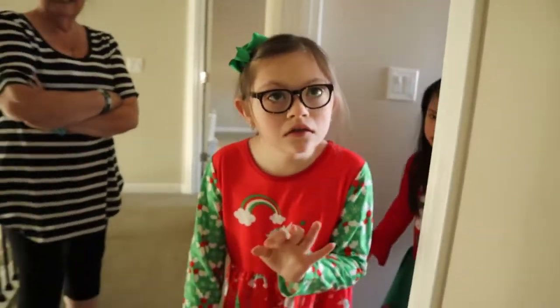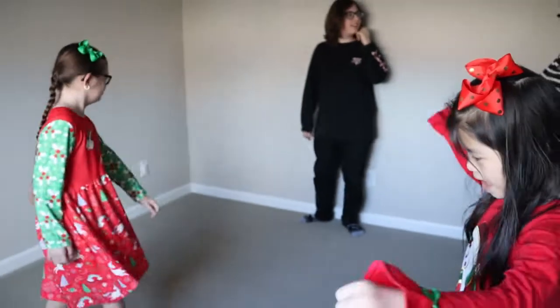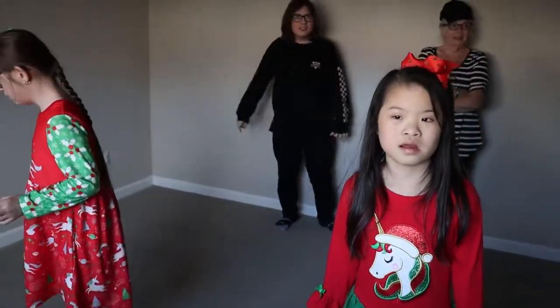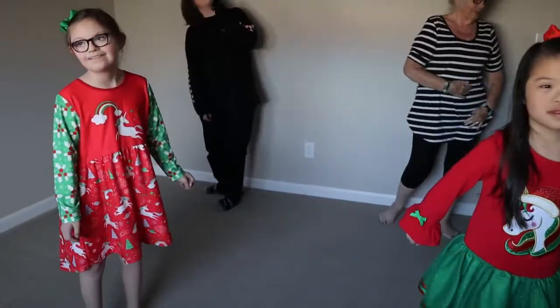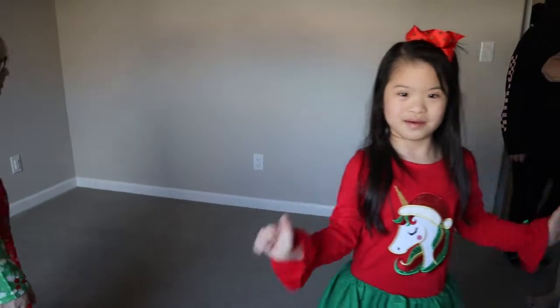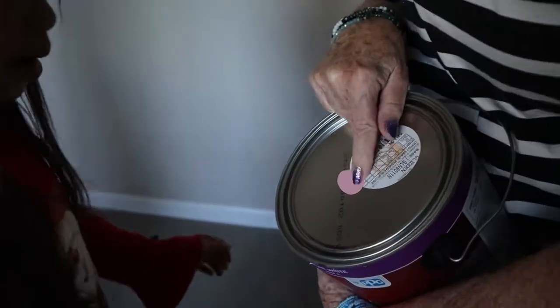Here is the girls' room. You got your own bathroom, Zoe? They get their own bathroom. Not yet. We're going to put them together. I have to paint it pink first. Okay. You want it to be pink? Yeah, now. You want me to paint it pink? Yeah, I'm gonna paint it pink. This is the color. See, look. Ruby, that's the color your room's gonna be.